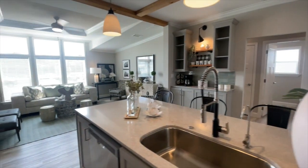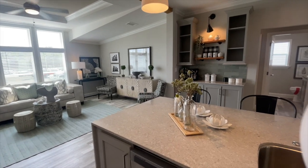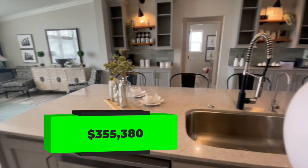All right, you guys, again, this is the ISLA II. The series is Timberland. It's 1,920 square feet, all in. Delivery, setup, heating and air is $355,380.